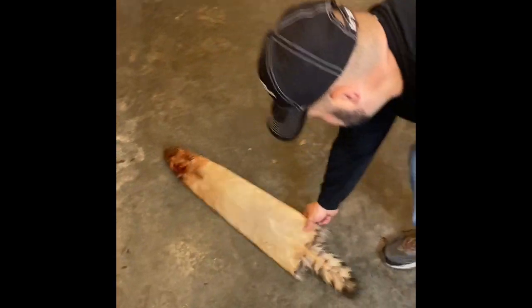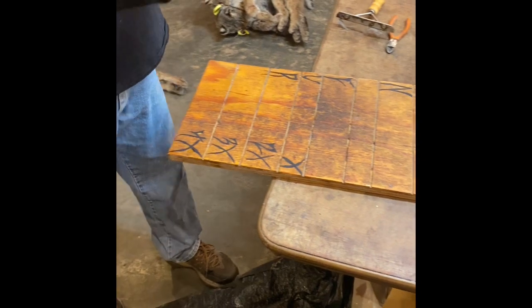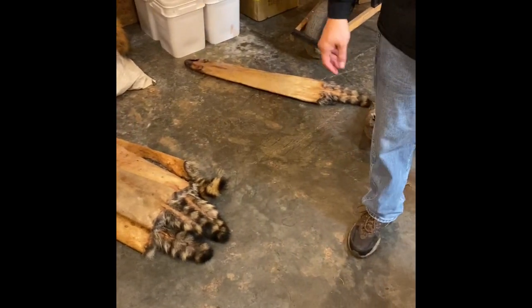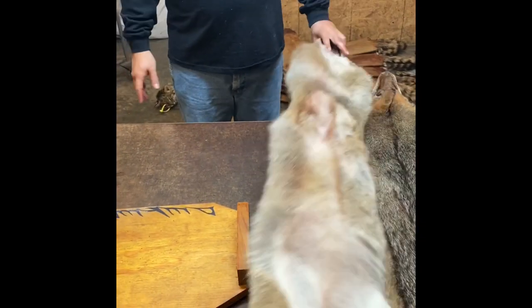Your 3X is $8, your 2X are $5, and I believe, let's see what size. I think he's an XL. He's a $2 large. It's just what size they are, but if they're damaged, I'll knock them down a size sometimes, but all of them are good prime.